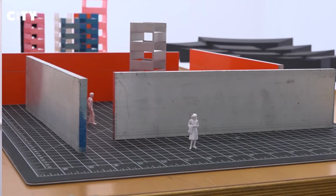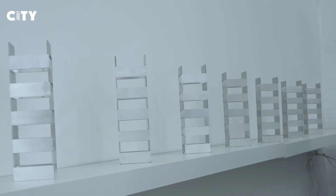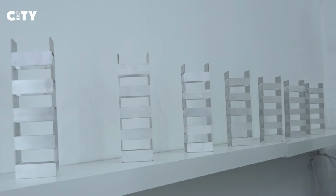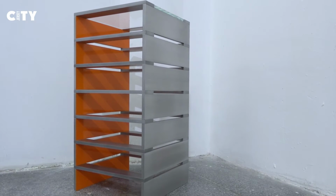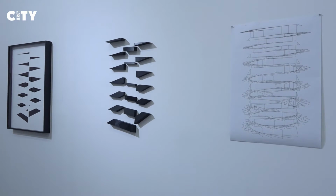My main concern in architecture is how we inhabit space, how the body moves through space, and how we experience volumes and shapes and light. But with my art, I can do it much more immediately and have much more control over it.